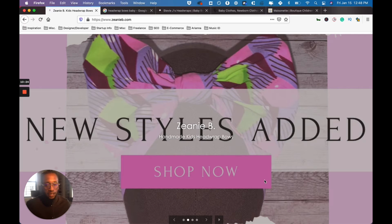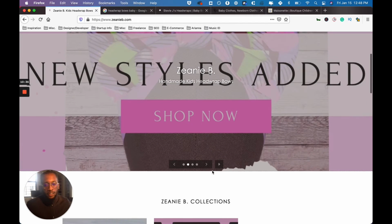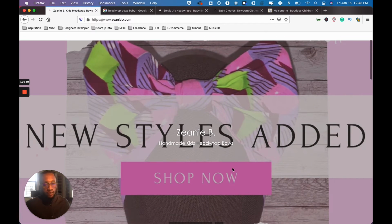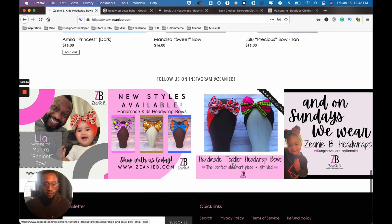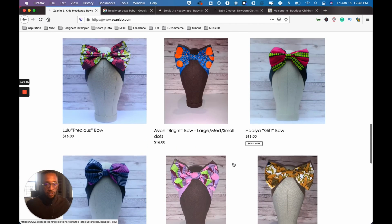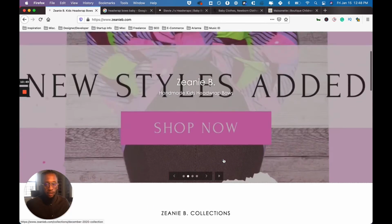I would get rid of this carousel. I would add a better headline, and then I would add that sub headline and a call to action here, call to action button. And that's what you want to add to your value prop. So let's scroll down. I think the rest of the website is fine. There's nothing wrong with what you have here. Show people your collection, show people your head wraps right away. Do all of those things.